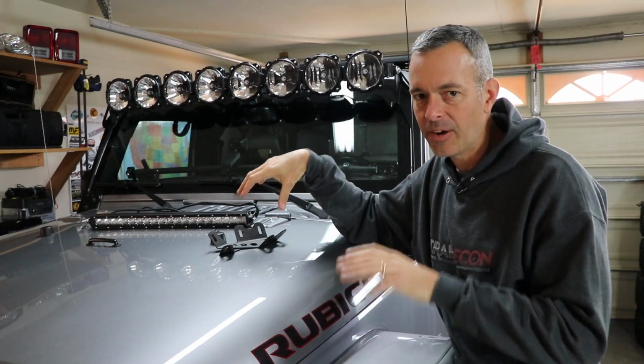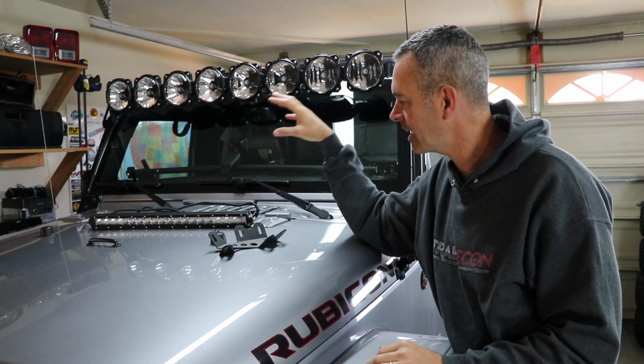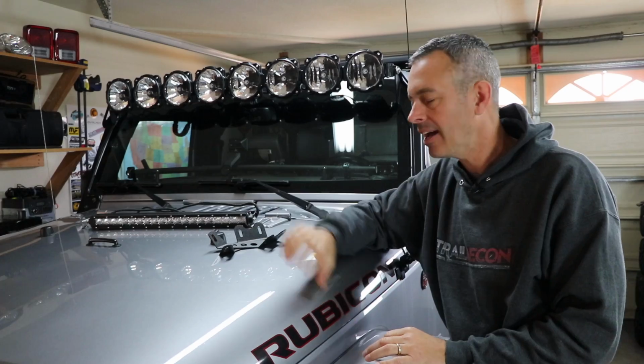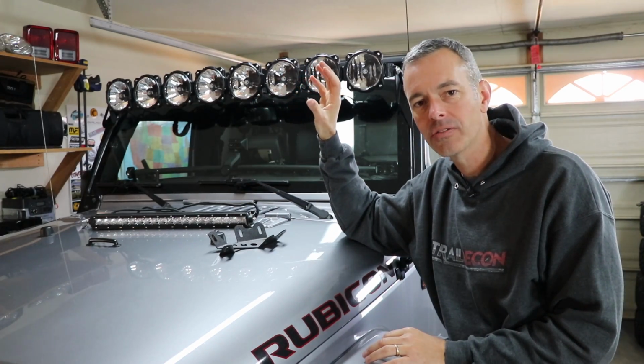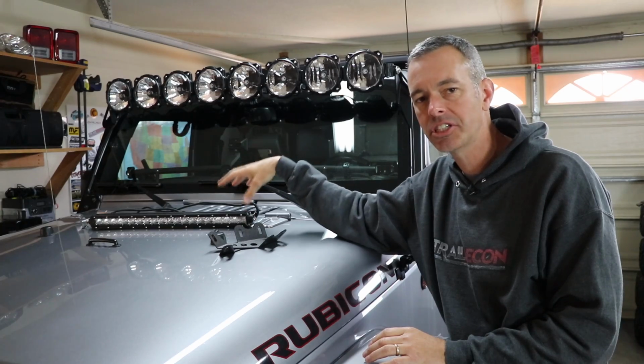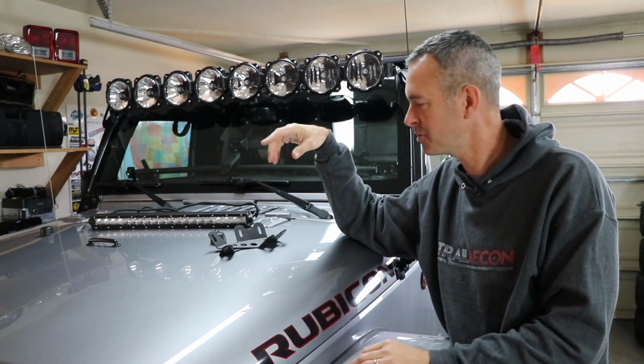So this is something that was deep back in my shelf. I didn't even realize I still had this thing, and that is a hood mounted LED light. And I put this thing on, man, it's well over 2.5 years ago. And I thought it was something that I would really appreciate having, having that extra light, because at the time I didn't have this awesome Pro 6 up here.